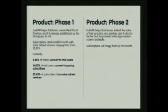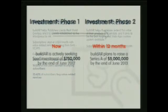Phase 1 is our SaaS platform, and that's working really well already. So 5.45% of visitors to buildar.com convert into trial users. 16.03% of them then convert into paying customers. And now we're exploring the business model for phase 2, and we're confident this will deliver web-scale, high-profit revenue streams.